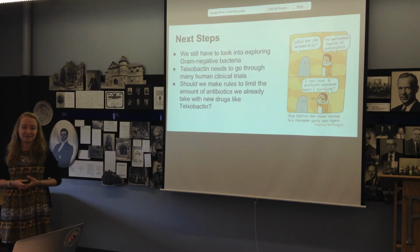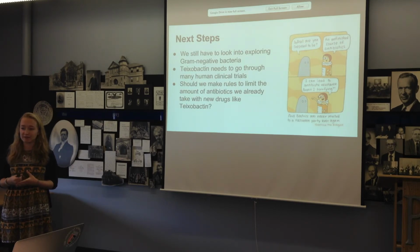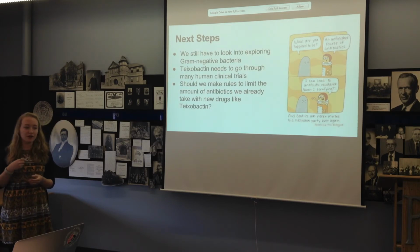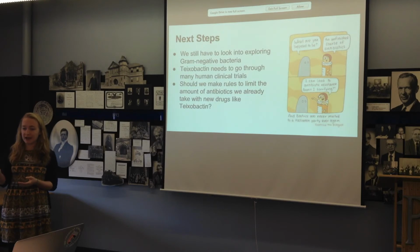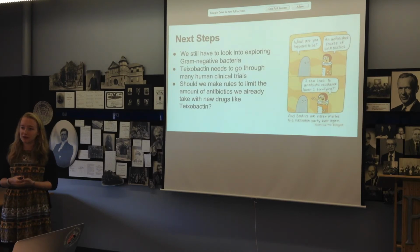And so, next steps. What do they still need to do? Well, they still need to look into gram-negative bacteria. Now that they've looked at gram-positive, they need to look into what's the next step? How is gram-negative going to also be impacted by EyeChip? And then texiobactin also needs to go through clinical trials still, so that means that it's going to take a while for it to actually come out and for you to actually see it.